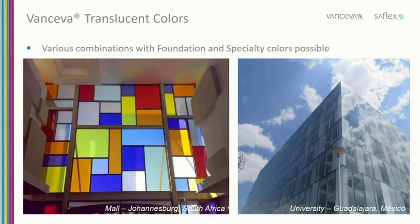Besides with themselves, the whites can be perfectly combined with the foundation and specialty colors to create translucency. Here I show again two projects. On the left, you see the Highveld Mall in Johannesburg. The entrance reflects the Rainbow Nation, which South Africa is known for. And on the right image, you see the art center of a university in Mexico. And this facade contains different shades of translucent white combined with an opaque white. And this allows really a good mix of, let's say, direct and diffuse light entrance in this building.